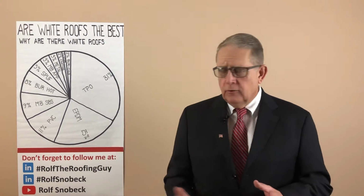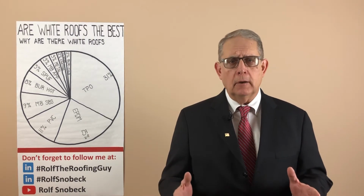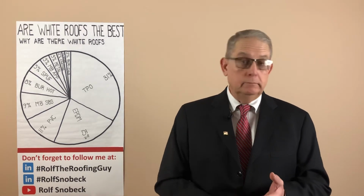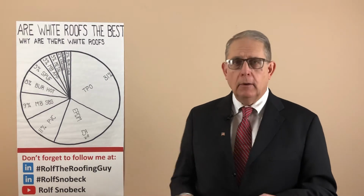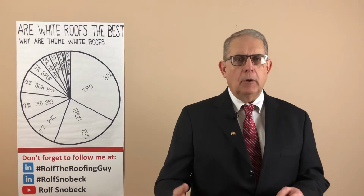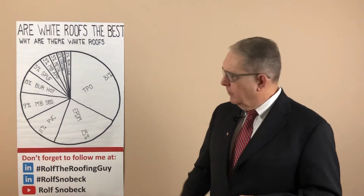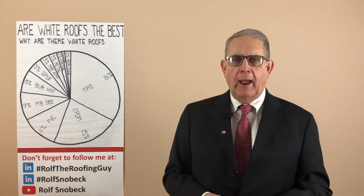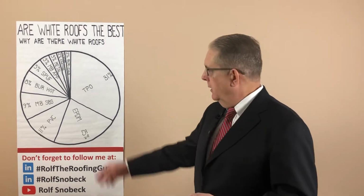Here's a pie chart that shows the market share for different roof systems that are on the market. TPO has roughly a third of the roofing market. It typically comes in white, and the reason it's so popular is it's an economical solution. But let's take a look at some of the other options. EPDM has about a quarter of the market. It's traditionally black, but it's also available in white or can be coated and made white.